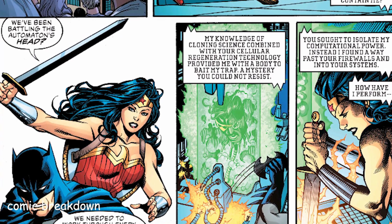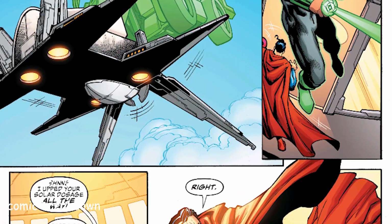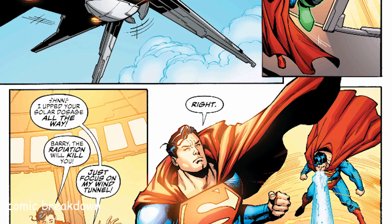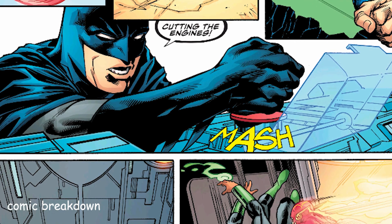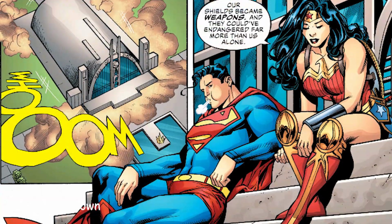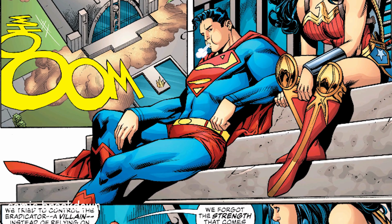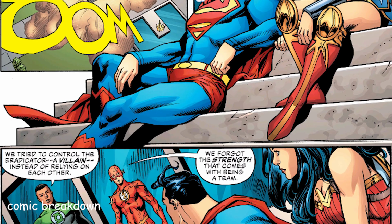Now, Superman's able to get into the solar regeneration chamber. And with this, he gets his powers, and he gets outside to stop the Hall of Justice from falling from the sky. So him and Wonder Woman bring the Hall of Justice back down, safe and sound, onto the ground. And they talk about how they understand their mistakes in this situation. Like, they were so focused on defending against any villain, they forgot what makes them heroes. Their shields became weapons against them, and it could have endangered a lot of people. They tried to control the Eradicator, a villain, instead of relying on each other, which is their greatest strength.